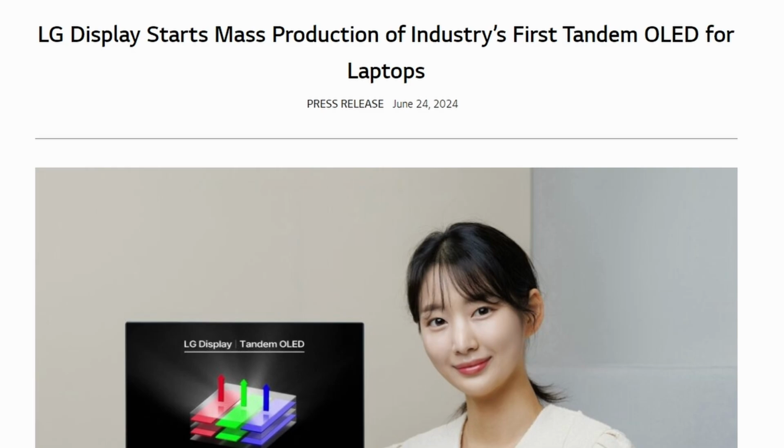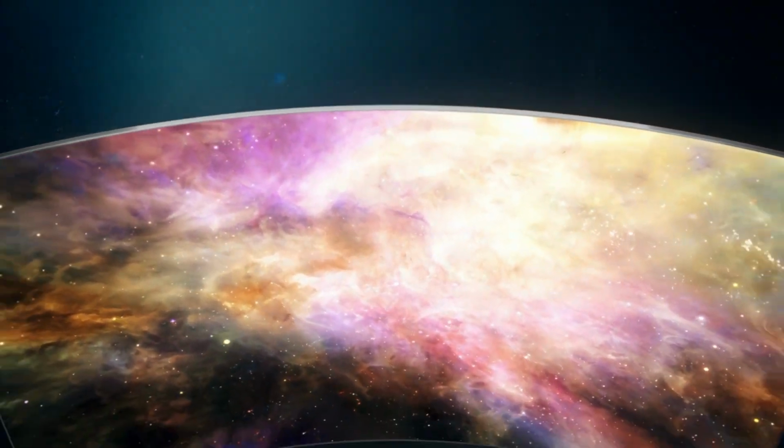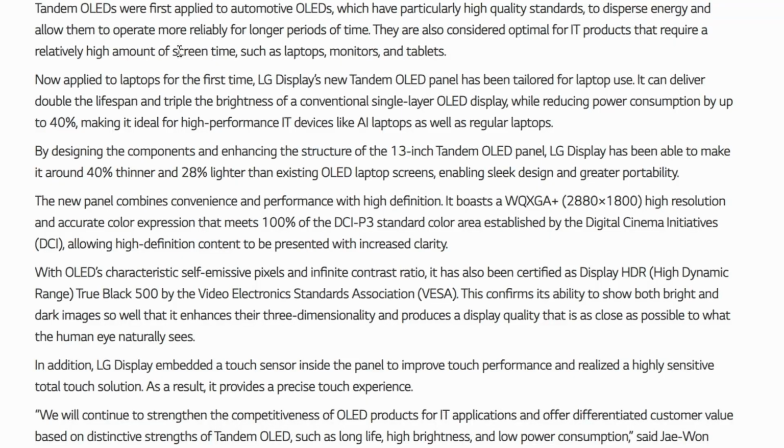First up, LG is working on their Tandem OLEDs for laptops, and they're beginning the mass production of these OLED panels, but only for laptops for now. Tandem OLEDs are a relatively newer technology based on, of course, OLEDs, and they were first applied to automotive displays, and now they're bringing it into laptops, which is something to watch out for.